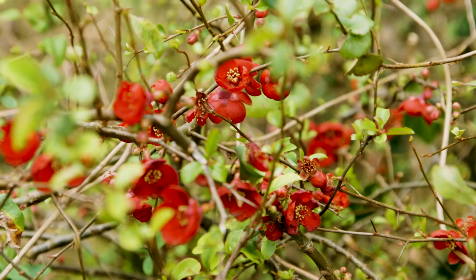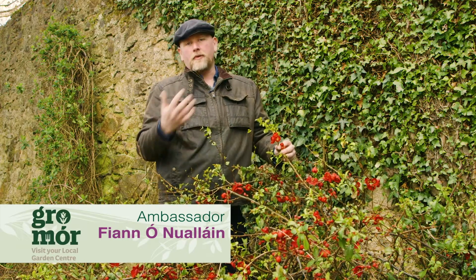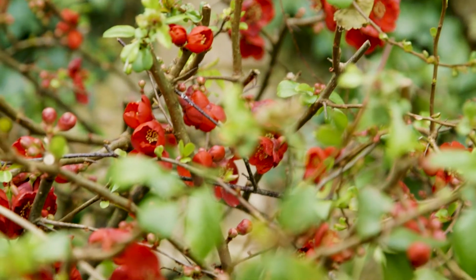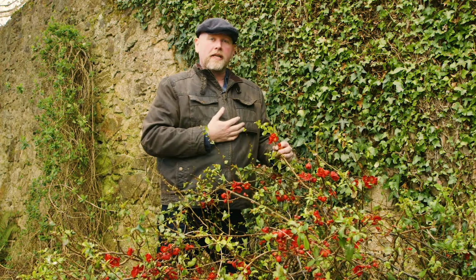So shrubs extend your season of interest in the garden because some flower early in the year and some would flower later in the year. They provide a brilliant backbone. But when you think about adding colour to the garden, it's not just the vibrancy of the colour that may complement the other plants you have in your garden. It's the actual impact colour can have on us.